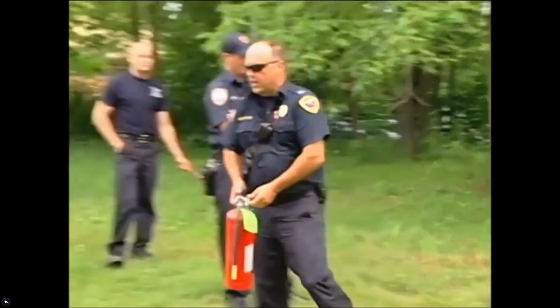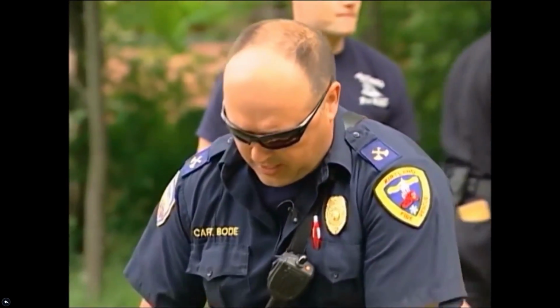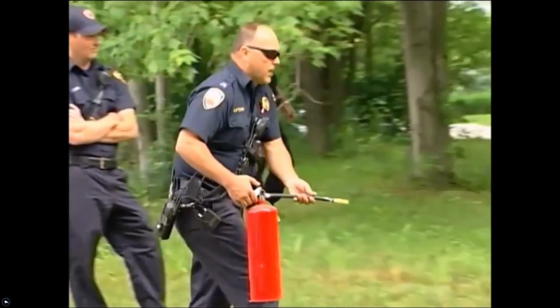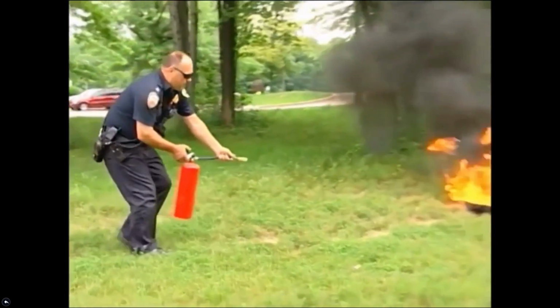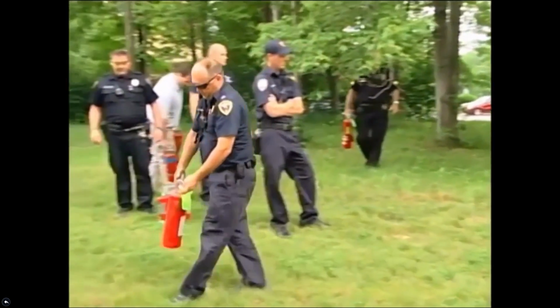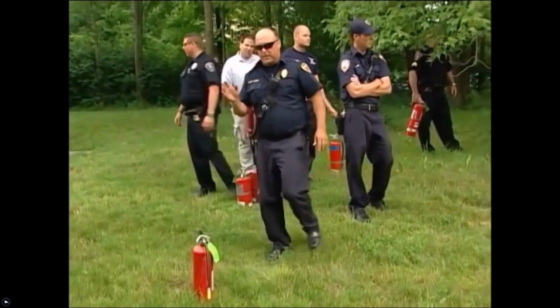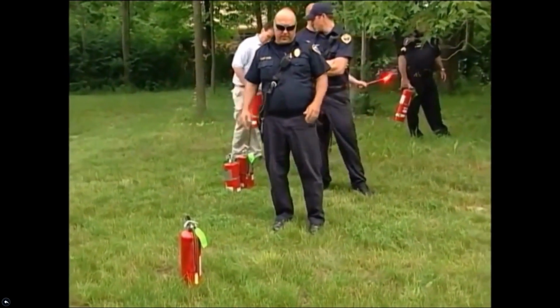Let me do a dry run, okay? Basically, I'm not going to pull the pin because that's your fun. This is sealed, okay? You're going to have to break that seal. Pull this out. You're going to come up and start sweeping and get closer and closer. You're going to feel heat from the fire. I feel it over here. Okay. It's all you. There you go. Remember, just throw the pin in the ground. Okay. You're up. All right.